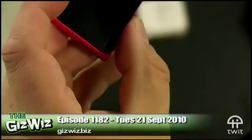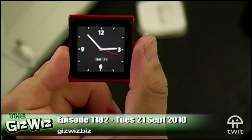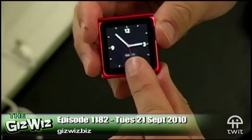But this is what I like best about it. Look, when I turn it on, it's a wristwatch. This is a clock face only, with a moving second hand, not a sweep, but a click. And it's got the day and date in there too.